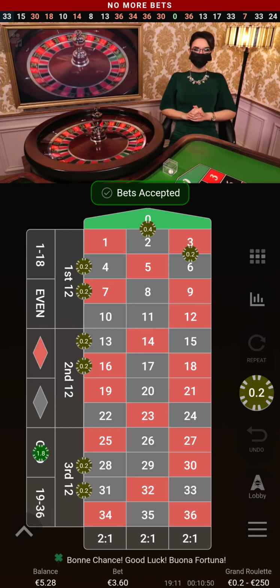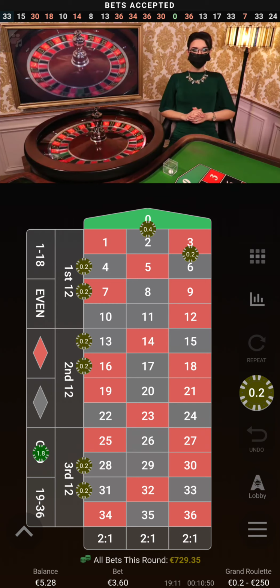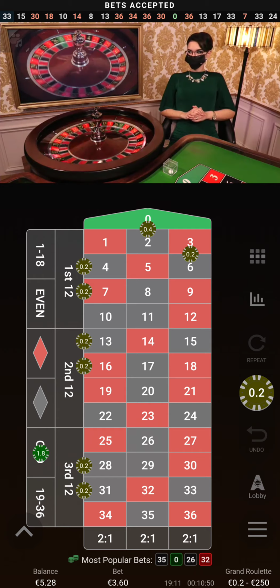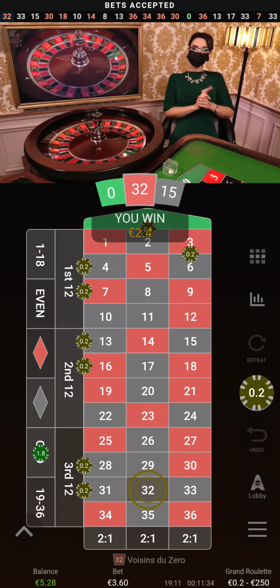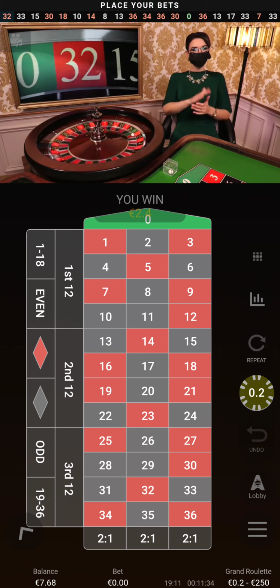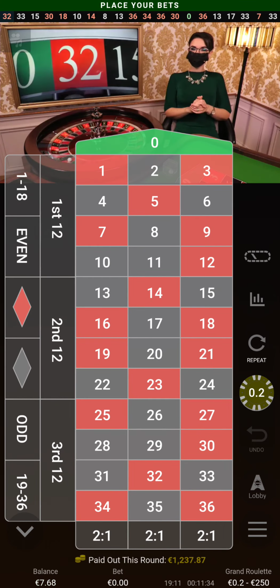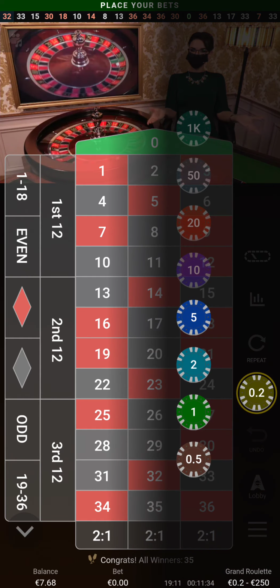It's probably my last bet. You know, you got to do crazy stuff like this sometimes. I'm at $5 balance. 32. That wasn't even a win. They just not paying up right now, clearly. Clearly not paying up.